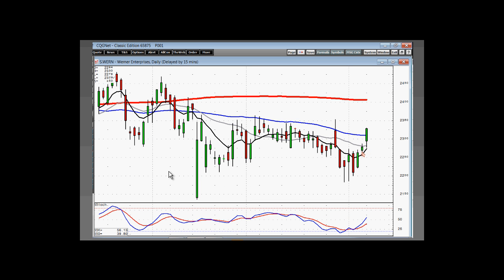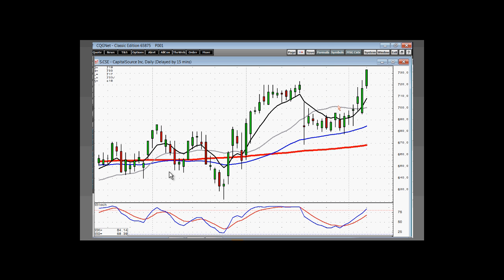WERN had a kind of a little spinning top doji type day, open positive, same magnitude as this candle right here, coming out of what I would look at as a scoop pattern. And there's that left-right combo, bullish confirmation, going into wave 3. Wouldn't be afraid to be buying this one on positive trading tomorrow. And what was that? That was CSE.